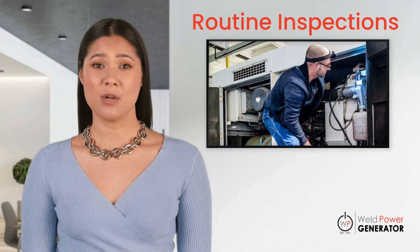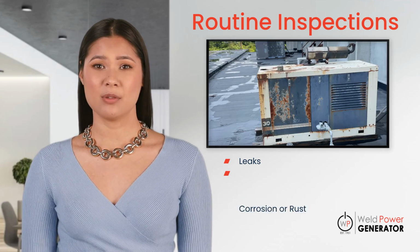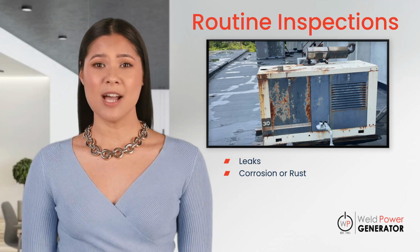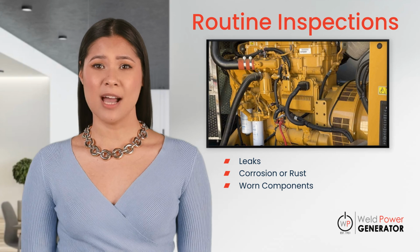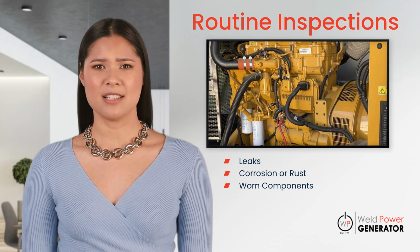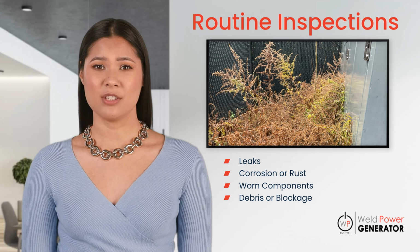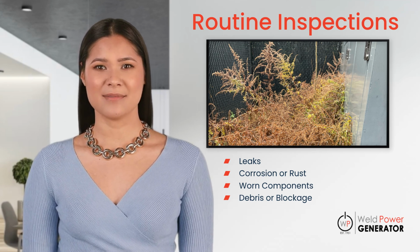It is important to check for oil, coolant, or fuel leaks that may indicate worn gaskets, cracked hoses, or failing seals. Look for corrosion or rust, especially around terminals, panels, and exhaust systems. Keep an eye out for worn or damaged components such as belts for fraying, hoses with bulges or cracks, and wiring with signs of damage. Inspect the vents and cooling system for debris or blockage. Ensure there are no leaves, dirt, or obstructions near the unit, particularly around the intake and exhaust areas.